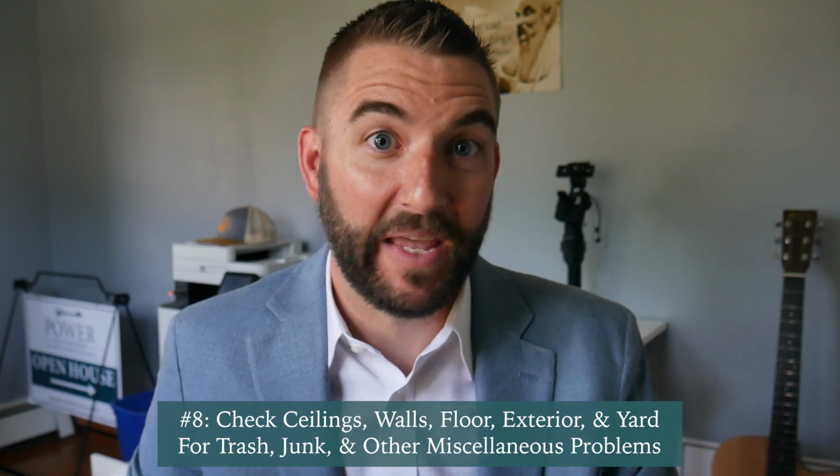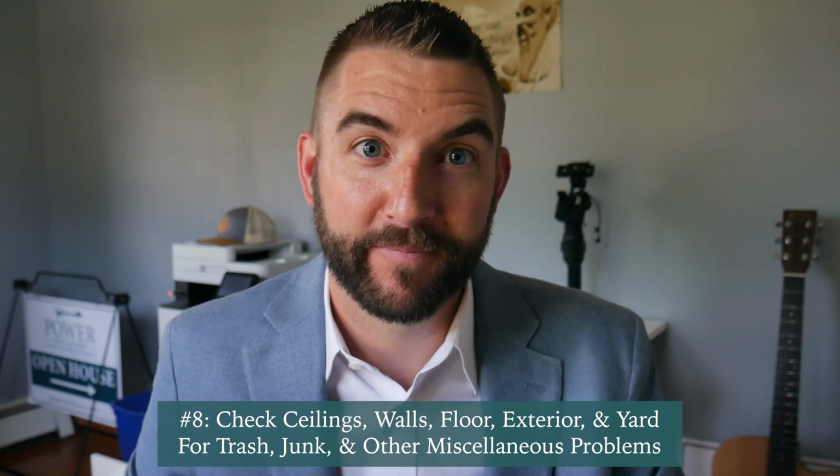Number 8, last one, very open. I remind people to check ceilings, walls, floors, exteriors, basements, garages, sheds, and woods around their house for obvious problems. Water damage, leaks, junk, nests, hives. One last diligent look at the property. Trash. It is a common practice for the seller to have some trash out front ready for pickup the next day. Very commonly not seen as a problem as long as it's organized.